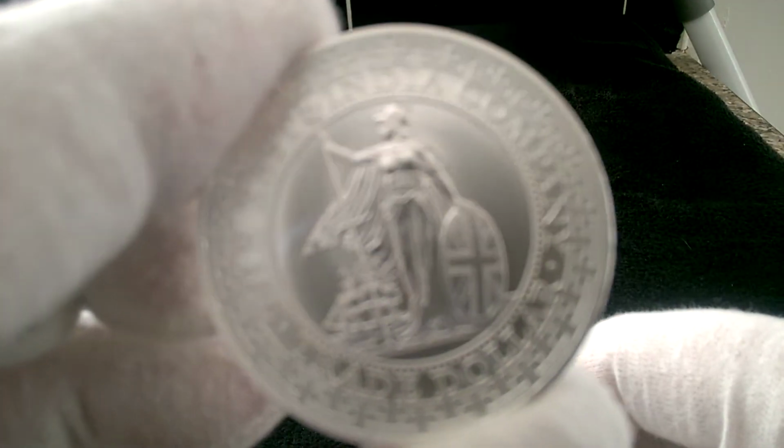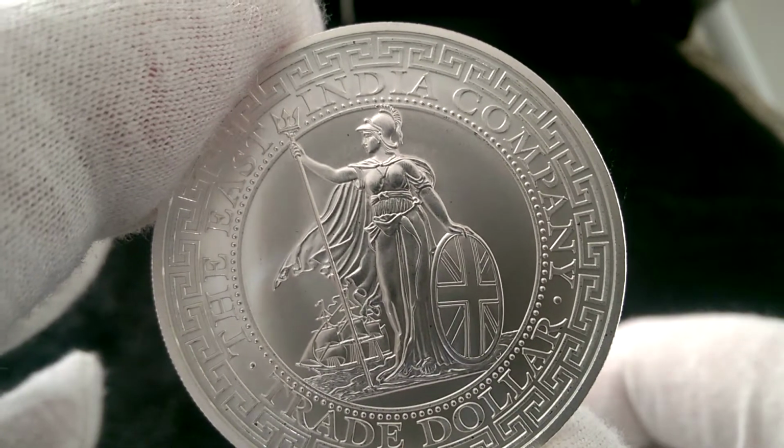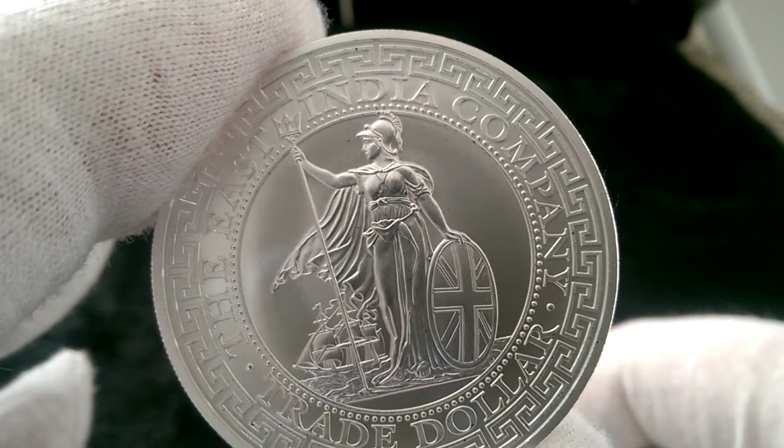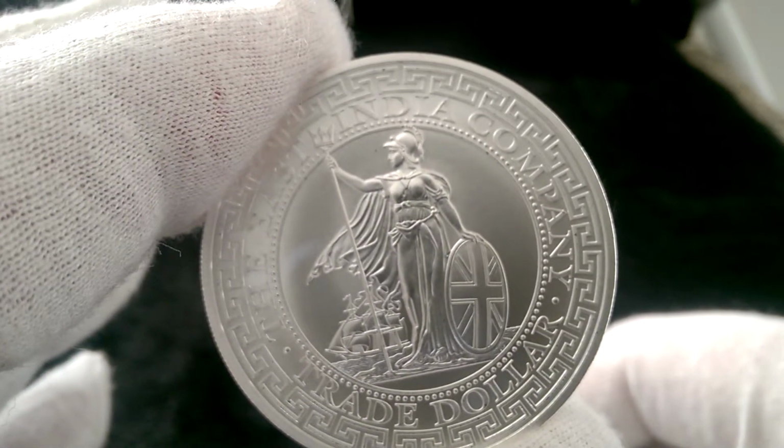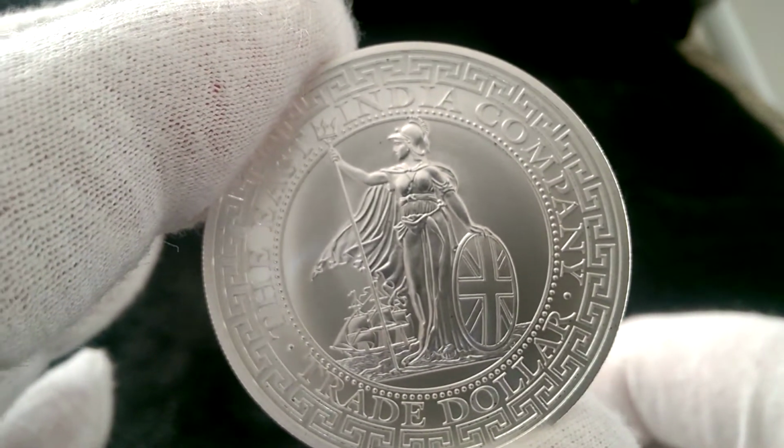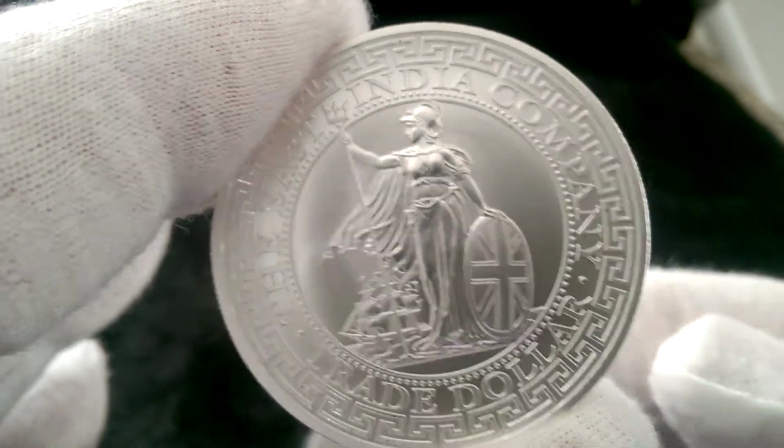It's very nice indeed, this coin. It's a restrike of an Indian, the East India Company, trade dollar. So it's a restrike, but it's very nice indeed. It's got the Oriental border, as we've seen, brought back on the Britannia for this year, Special Britannia.